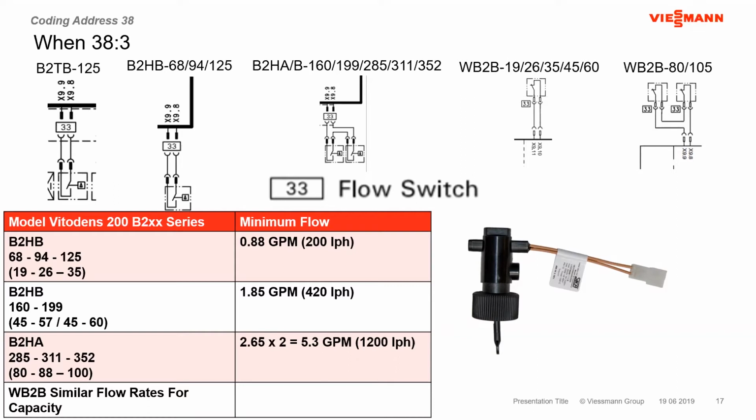So if you see a lot of flow switches sitting in the corner of that mechanical room, the manufacturer of the flow switch is not the problem there. That is an issue with your water quality. And until you address that, you're going to continue having issues with your flow switch. You're going to continue having address 38 show up at a value of 3.